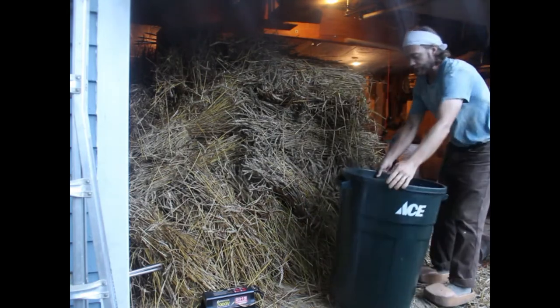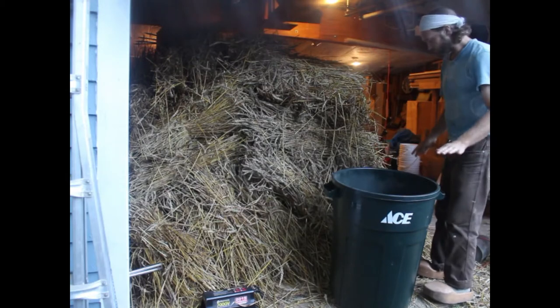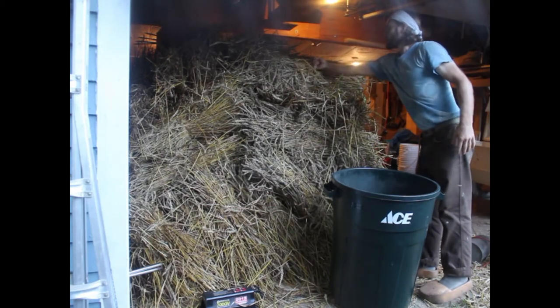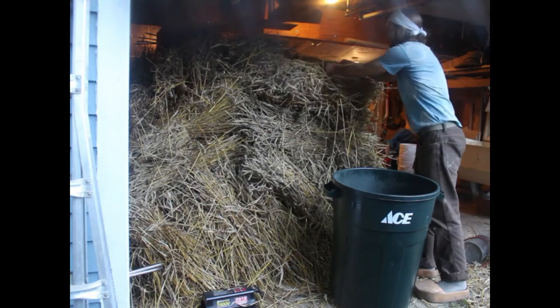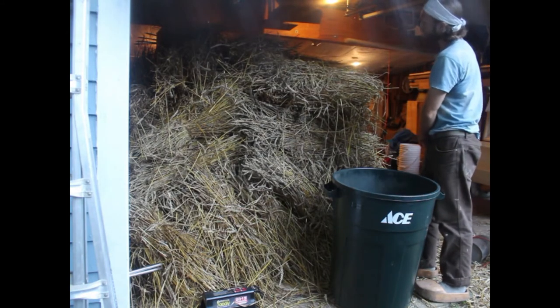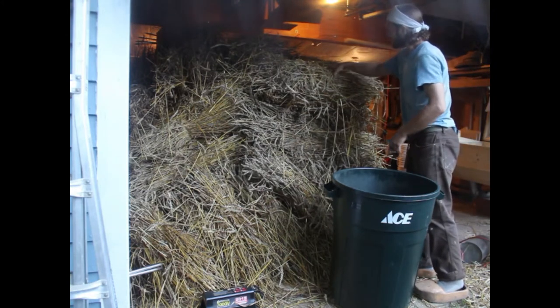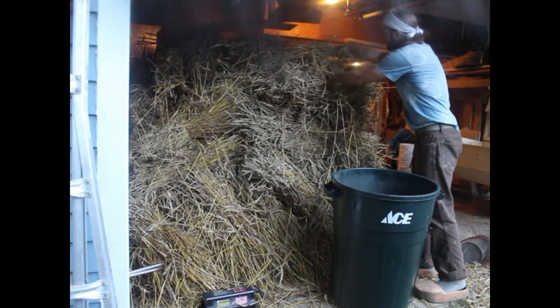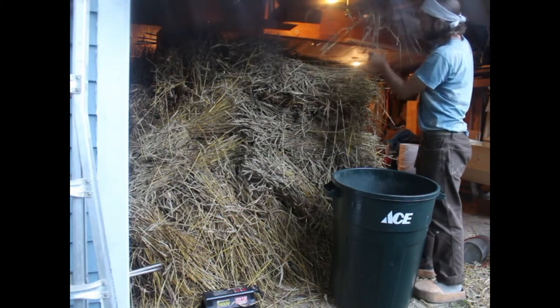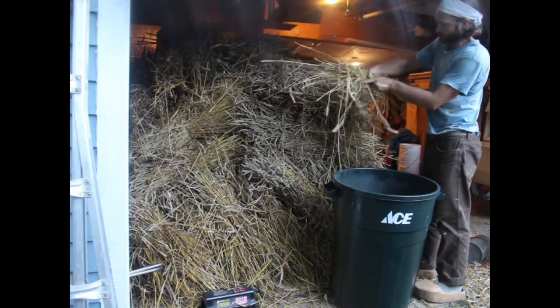So this is a clean garbage bin. I have never used it for garbage. It's only for food and food-related processing. So if I take this sheaf, open it up, and this is why it's important to get all the heads on one side of the sheaf and all the straw on the other side, so that you don't have to go through later and pick through and make sure that it's aligned.